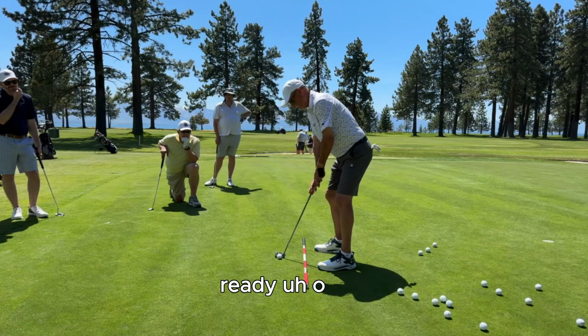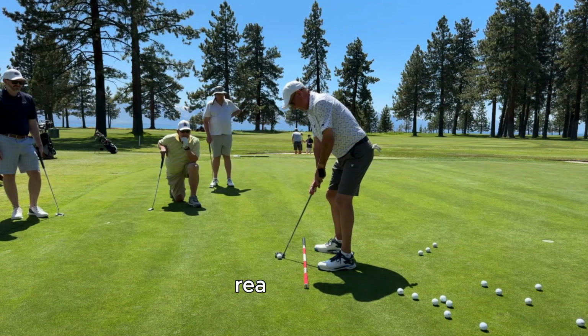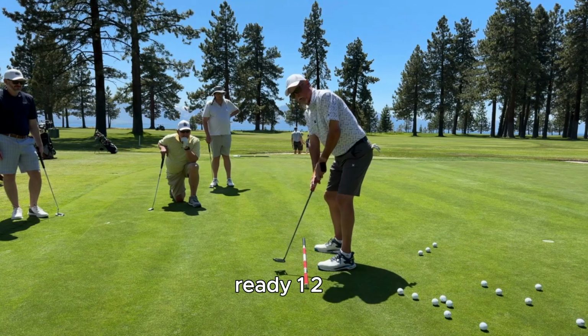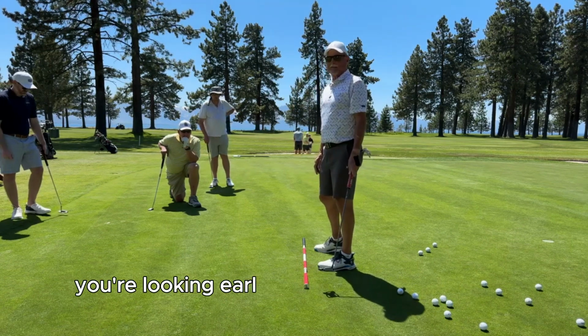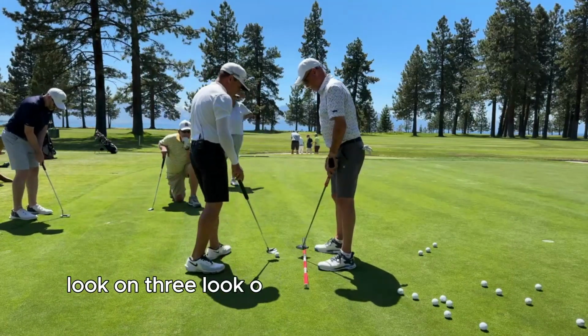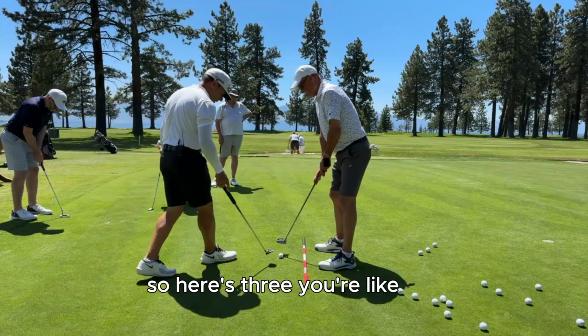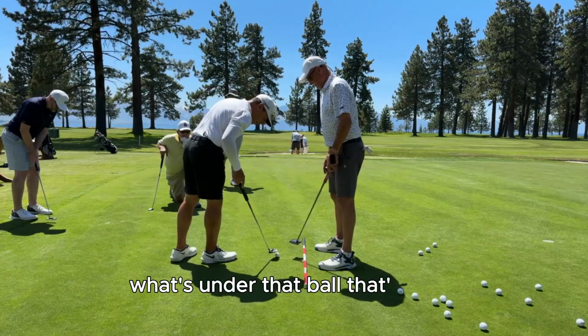Ready? Uh-oh, no, you're not looking unready. Ready? 1, 2, 3. Oh, you're looking early again. Looking early. Okay. Look on 3. Look on 4. Eyes down on 3. Oh, okay. So here's 3. You're like, hey, what's under that ball? Oh, that's 3.